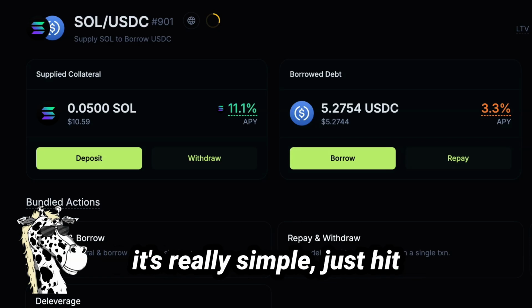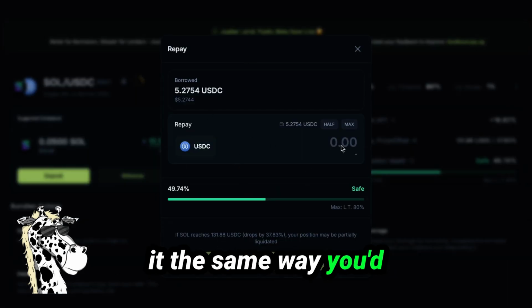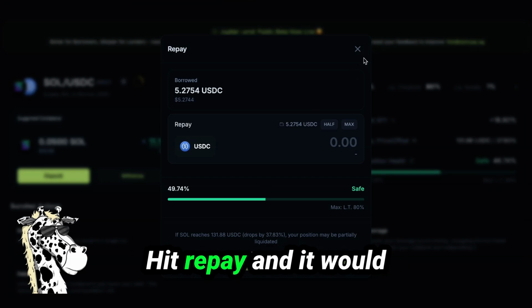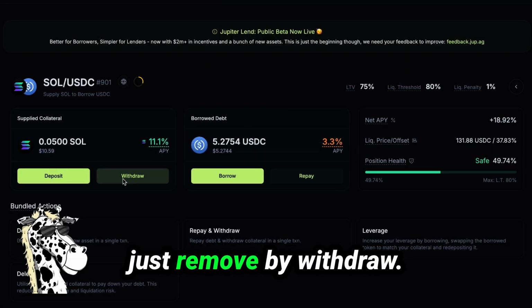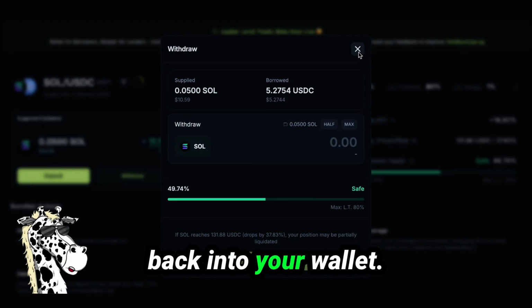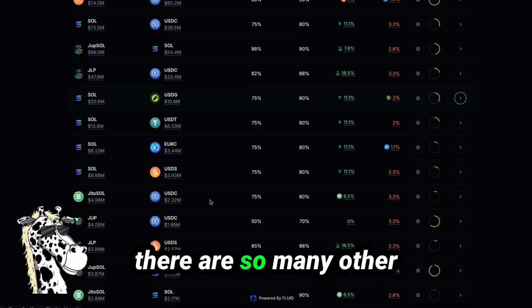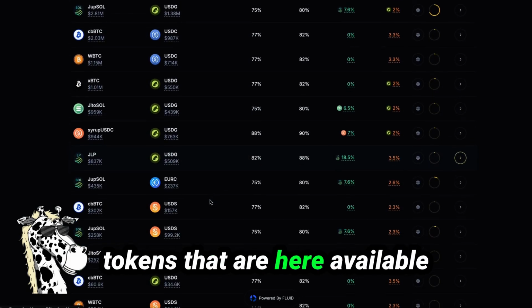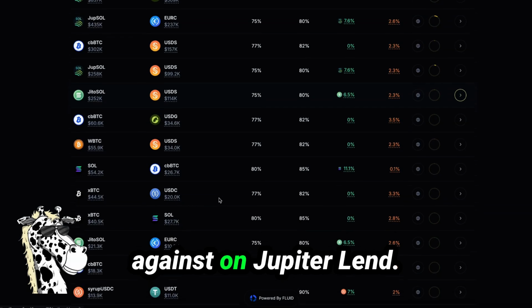So if you're going to undo this, it's really simple. Just hit repay and you just unravel it the same way. You'd add your USDC back here, hit repay, and it would remove it from your wallet. And then you could also just withdraw your liquidity here, and then go back into your wallet. And again, I just used the Solana USDC example, but there are so many other tokens available to lend out and borrow against on Jupiter Lend.